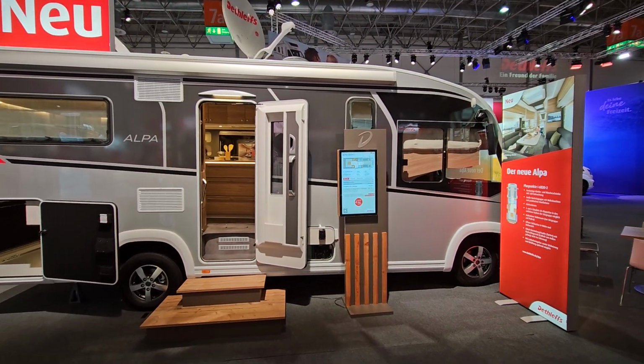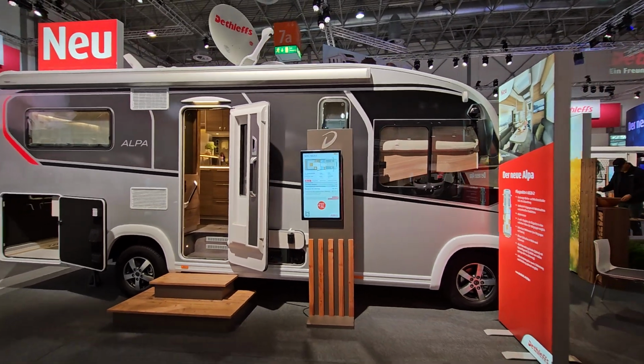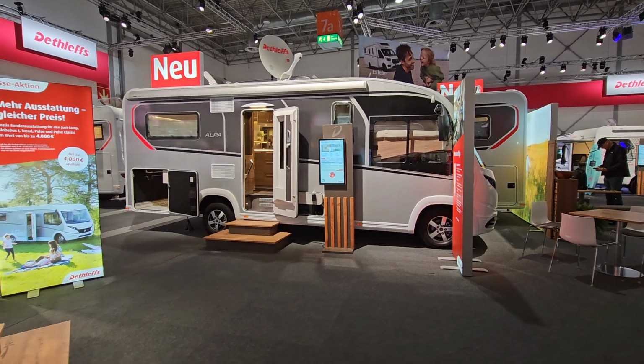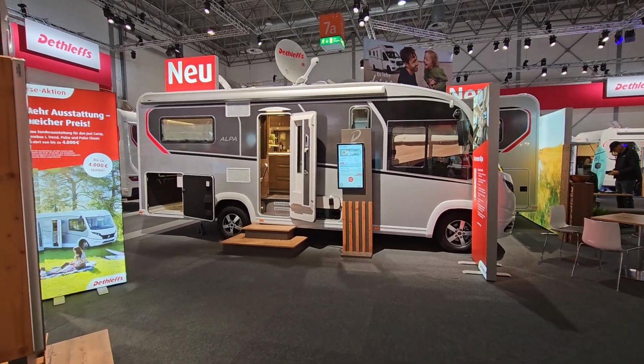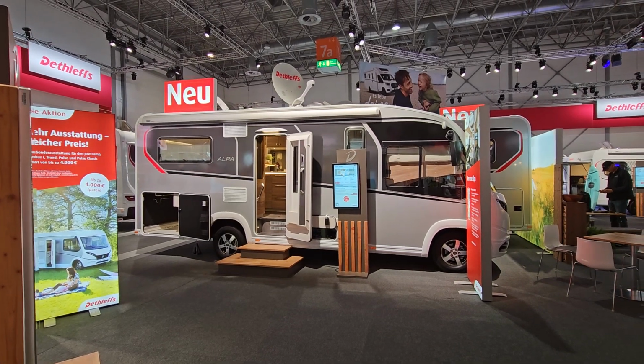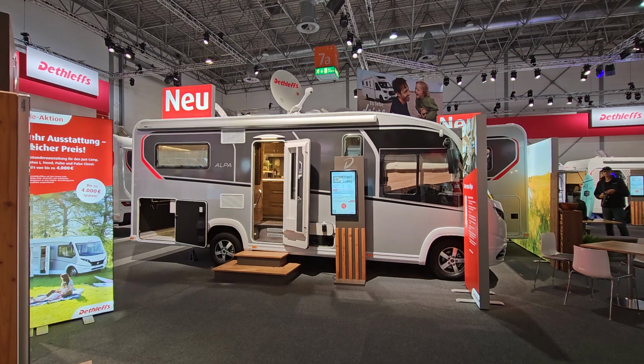So there you go. That is the new Alpa i6820-2. That's an awful name. Whoever came up with that one, I don't know. They could have called it the Dethleffs Alpa, for example, with a rear lounge. Now that would have been a good name for a vehicle.